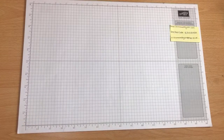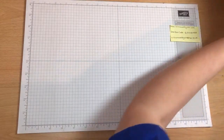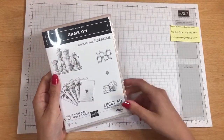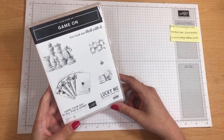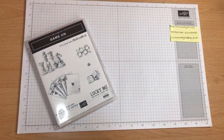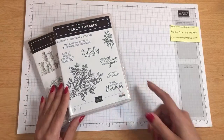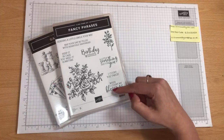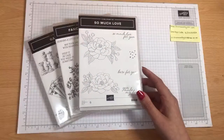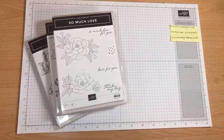And finally, a whole heap of individual stamp sets. I know. There was so much lovely in the catalogue that I just got a whole heap of them. So I'm going to run through them for you now. So I've got Game On, which is a cling stamp set. I like this. I love the chessboard. I'm a bit of a geek, so for me, I think that's quite good fun. Fancy Phrases, again, back with the florals, and also it's got really good fonts. So that was always going to be a winner for me. So Much Love. Blends. Get colouring that one in.